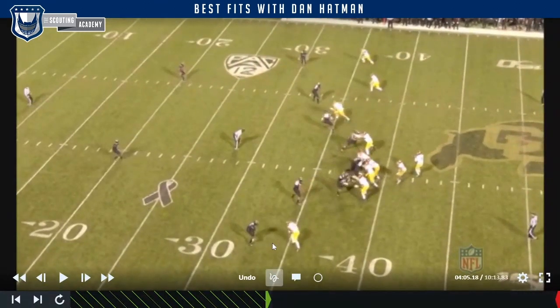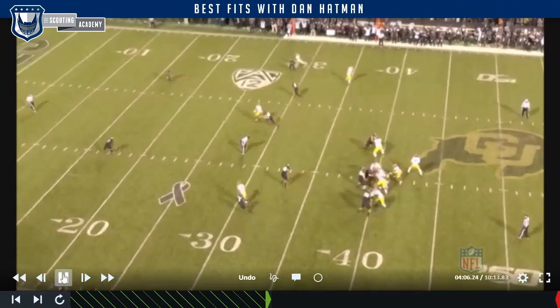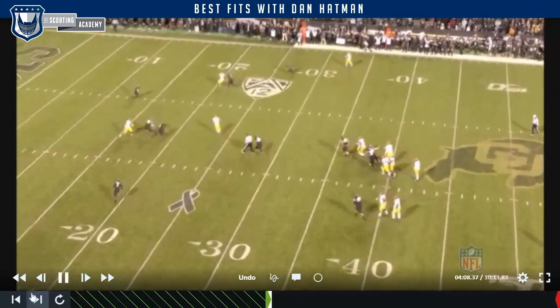So he starts with a little bit of stem out. He's trying to get him to widen. He's going to actually take himself on initial track. But then he's going to come back vertical so that he opens up this window inside to break this route. Back vertical. Then he snaps it off.